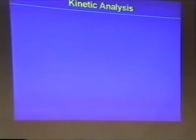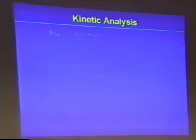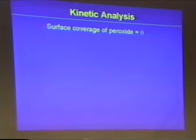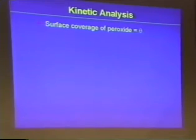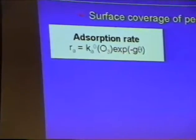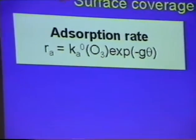Using this kinetic analysis, basically for the mechanism, we were then able to look at a kinetic analysis which incorporated the surface coverage of the peroxide species. This was a non-uniform kinetic analysis, and the surface coverage was estimated using in situ laser Raman spectroscopy during actual reaction conditions. And what we essentially did here was that we used an adsorption rate, which was a function of ozone partial pressure and coverage, and a desorption rate, which is a function of the coverage alone.